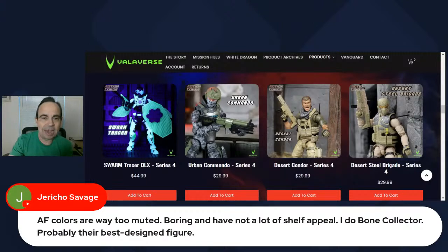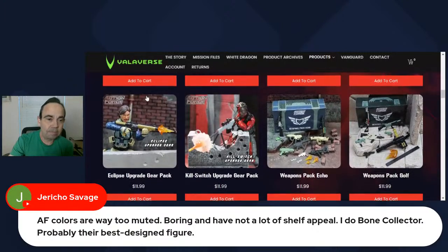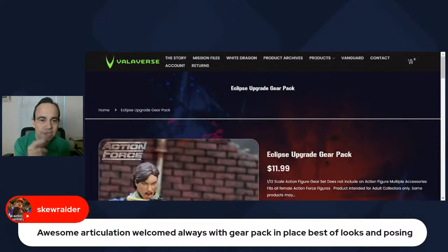But when he comes in and does something like the Praetorian, like if we go up, and here, by the way, Eclipse. One of the reasons I like Eclipse so much, before I get to the Praetorian, even though this is taking a minute, this is the gear pack. Anyway, what I'll end up saying is one of the reasons I like Eclipse so much is because of that bright blue she's got going on. So I do agree at some point it would be nice to have brighter colors, but the Praetorian gets it done. Awesome articulation, welcomed always with gear pack in place. Best of looks and posing.